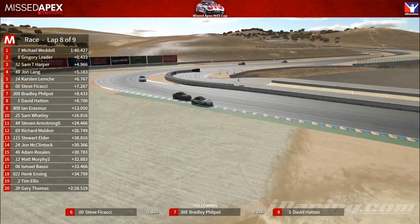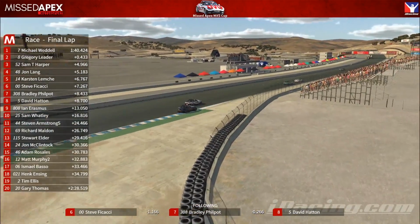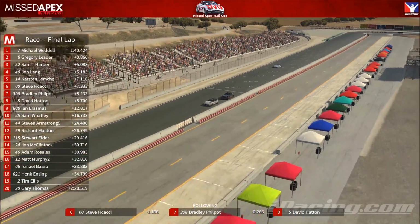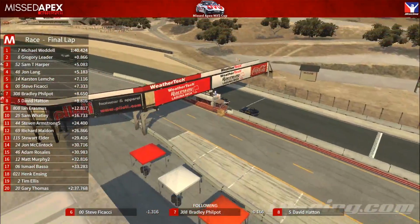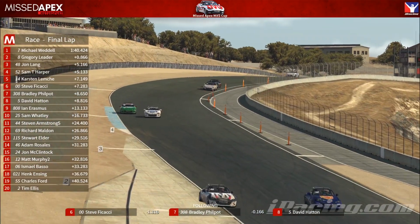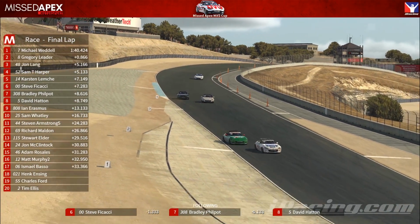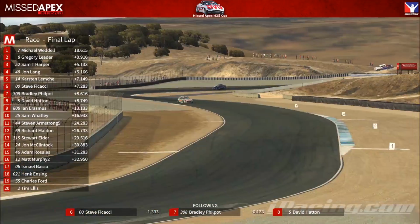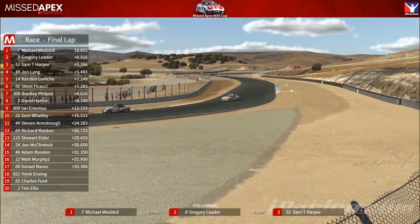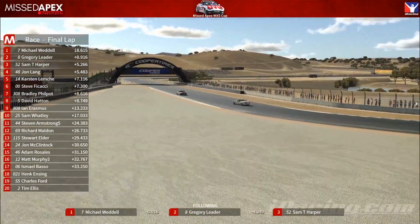They were wheel to wheel on the way into the final corner, and it is John Lang with the momentum as they come down the front straight, and it looks like this is going to be the change for 3rd place, even though it's Sam Harper covering that inside line. And we can see Ficacci trying to get around the outside of Lemch as well in the back of the shot, but John Lang going around the outside, couldn't make that one stick.